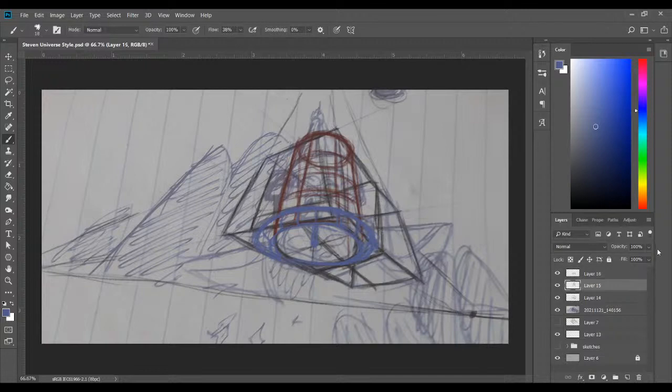So let me bring the opacity of this guy down a little bit. And also of the bottom box. Yeah, okay. Up here. So with this guy, let me start figuring out at least the shape of it. Oh, it's too wide, especially for the angle that we're at. Okay.